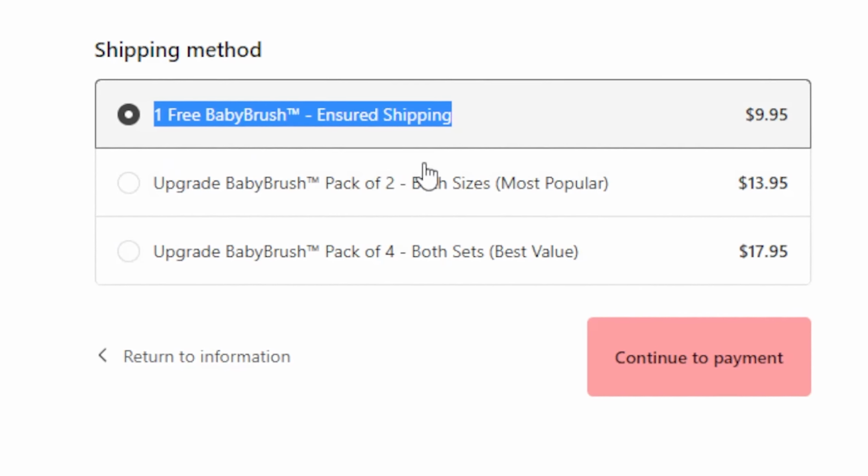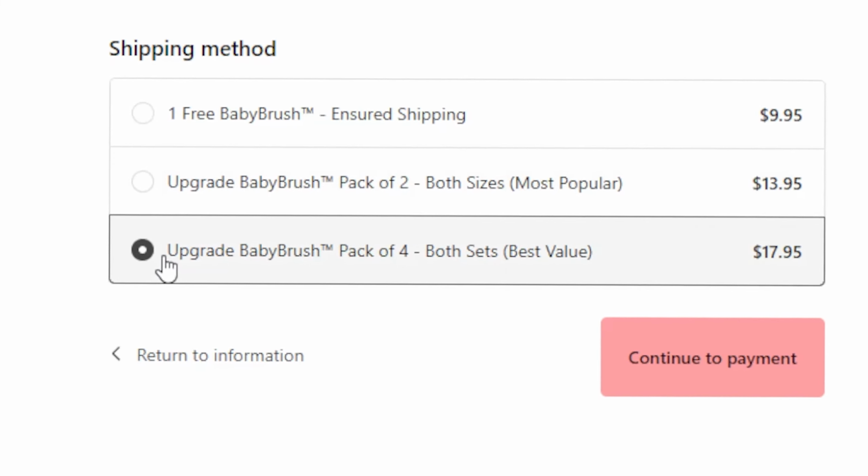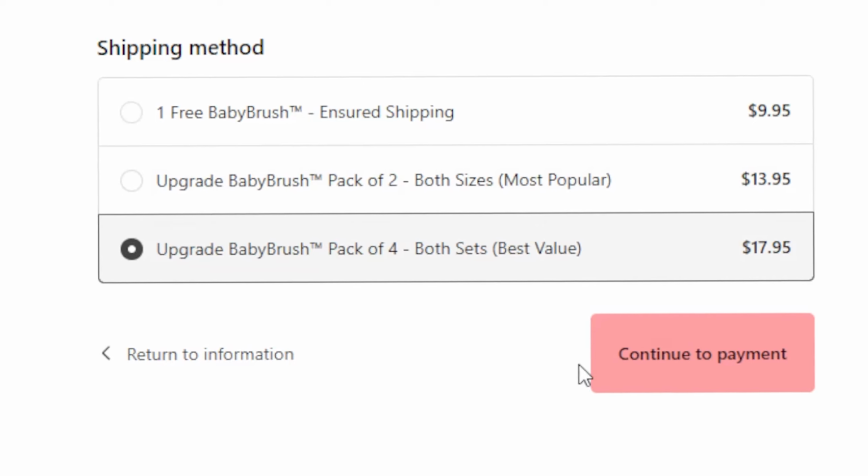For example, I'm going to be charging one of my baby brushes for $9.95, but I'm also going to have a pack of 2 for $13.95 and a pack of 4 for $17.95. All of these options are going to be in the shipping options on Shopify. That way, when people go right to checkout and put all their information in, it's easy to buy with one click of a button. I'm not really sure if it's going to work, but I'm hoping it is, and there's only one way to find out. I just have to test it. On day 5, I made the ad creatives.